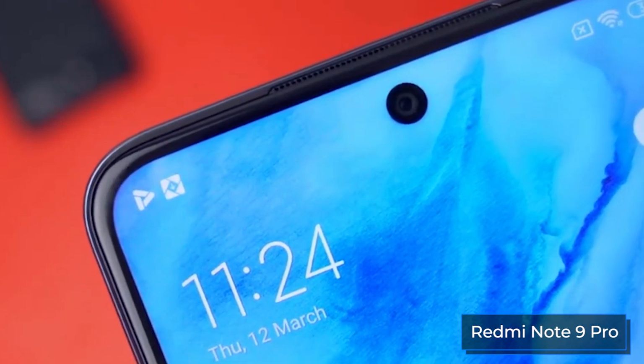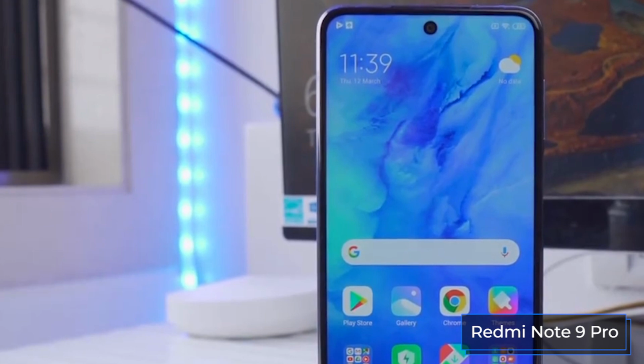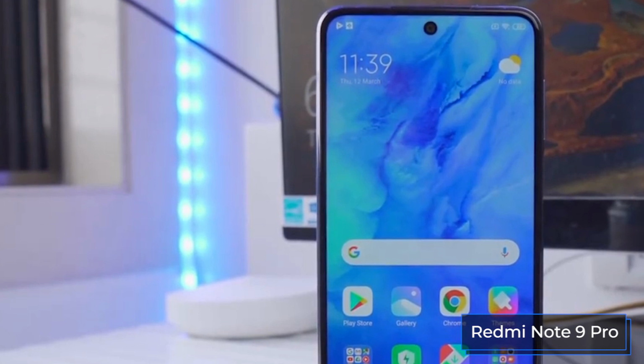The screen of the Redmi Note 9 Pro is made using the IPS technology. The resolution is 2400 by 1080 pixels. The size is larger, 6.67 inches. The display is good quality, bright with correct color reproduction. Both displays are protected by Gorilla Glass 5 with an oleophobic coating.